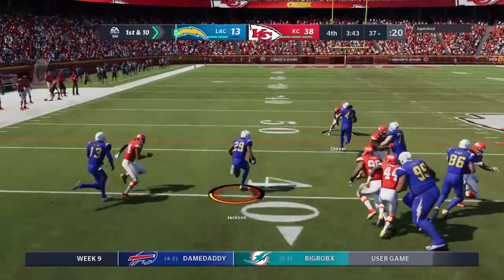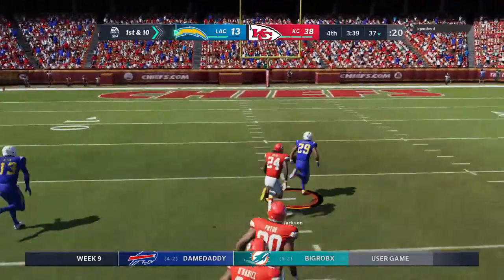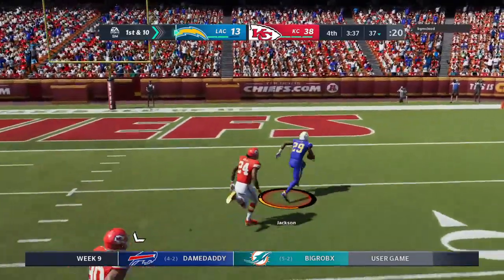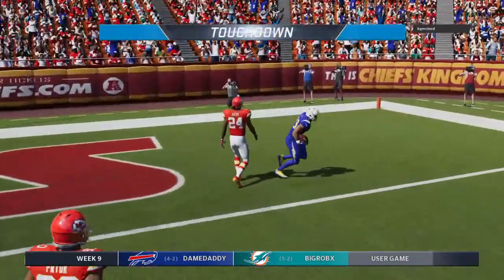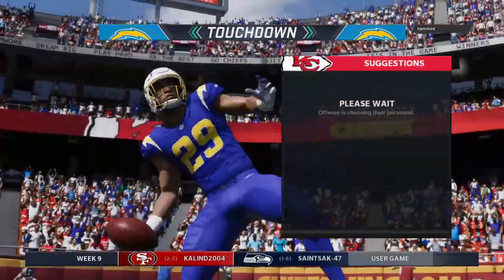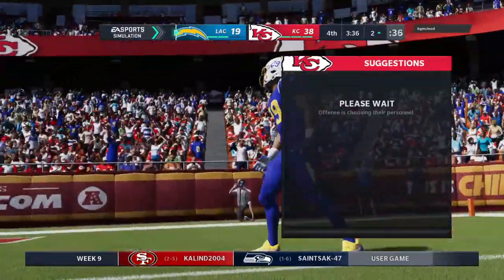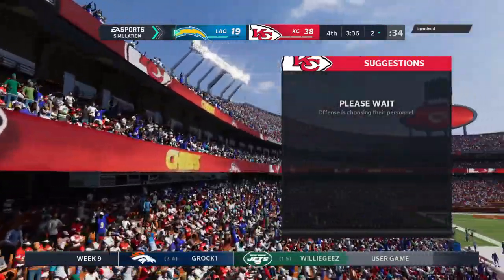They run on 1st down with Jackson. And he's in for a Charger touchdown. Justin Jackson, his first touchdown on the year. And the Chargers are able to close the gap just a bit.